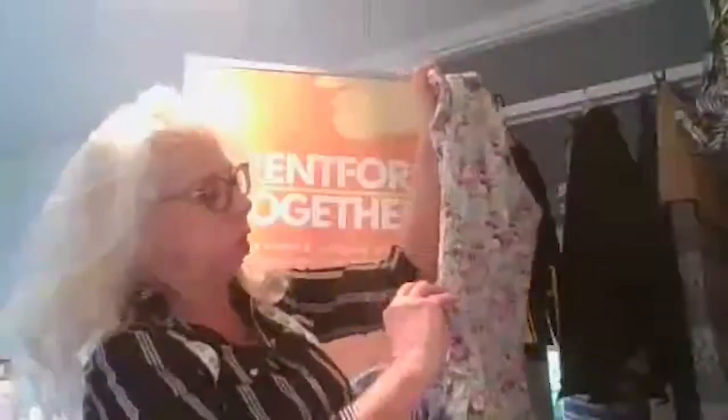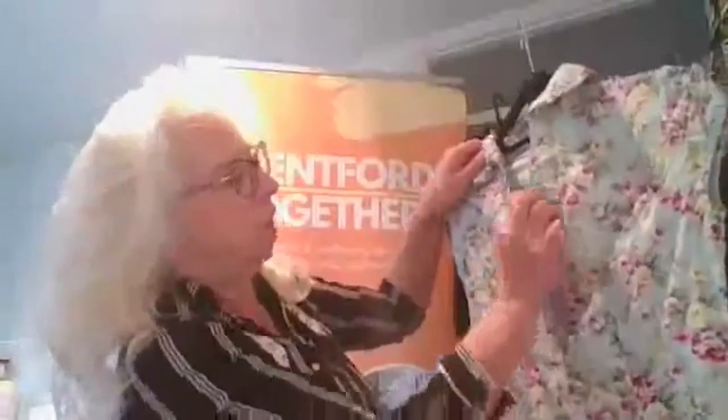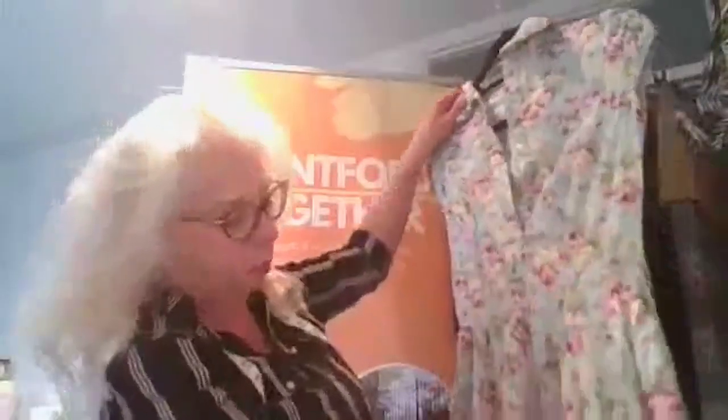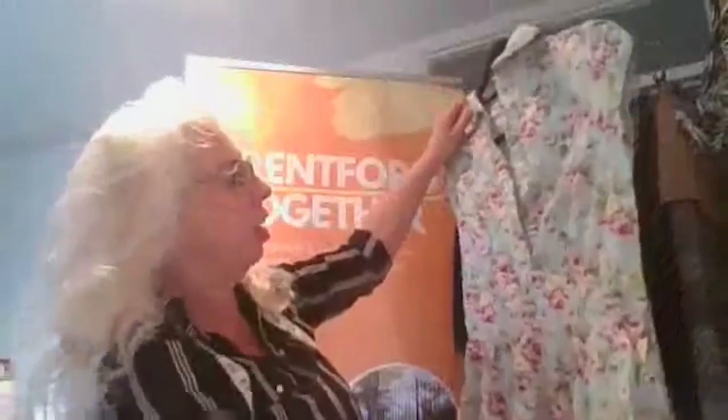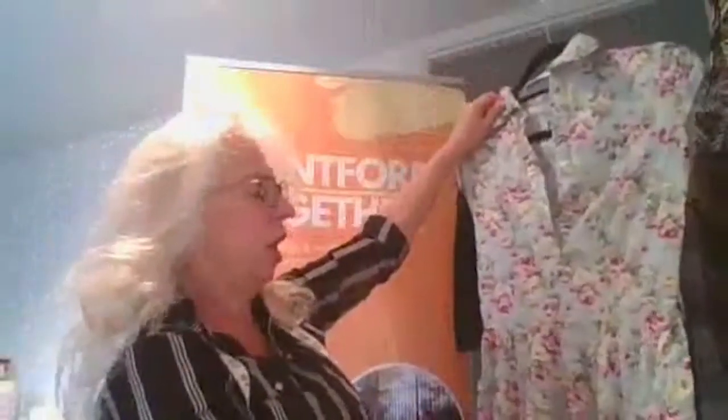It had a zip that was quite stuck and needed repair at the top. It also had a missing button there, but that is quite easy to change. Otherwise, it was in very good condition. It barely looked like it had been worn, and it's 100% cotton, so you can just pop it in the washing machine and it looks as good as new.